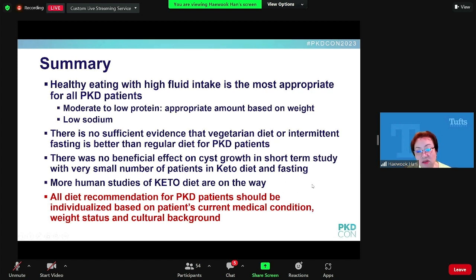So we'll just follow healthy eating and good fluid intake for all of our patients, and all diet recommendations for PKD patients should be individualized based on the patient's current medical condition, weight status, and cultural background.